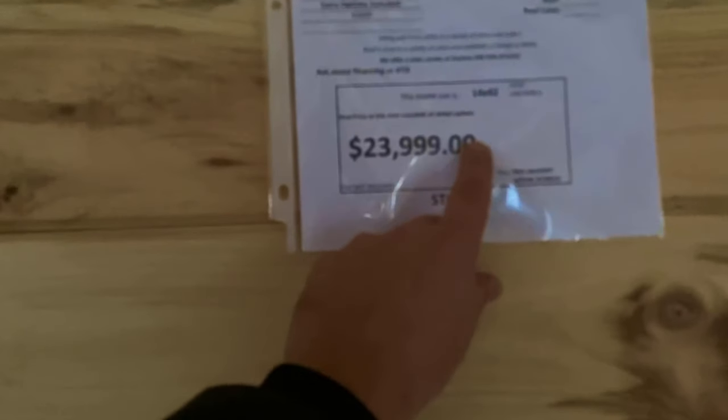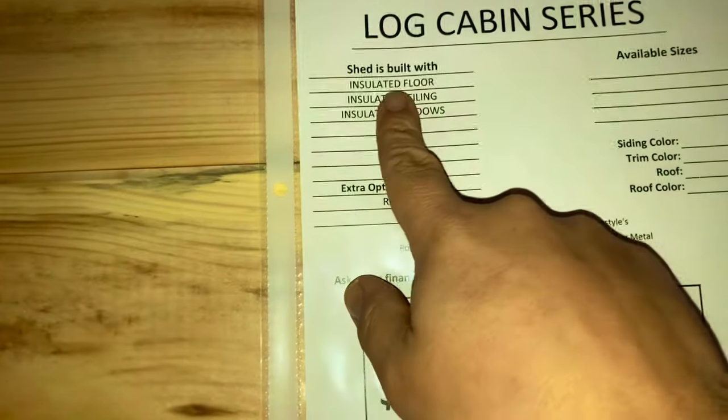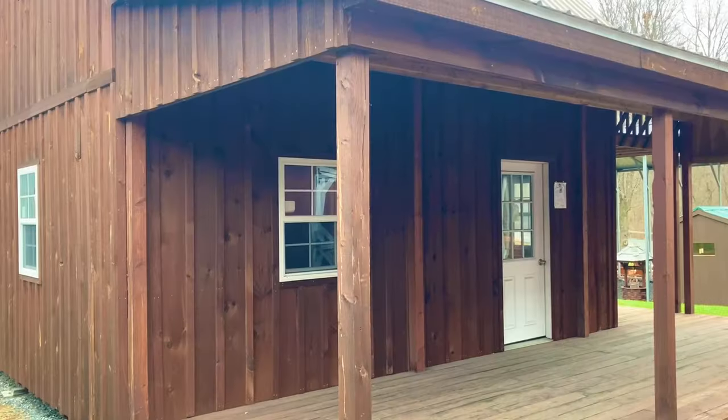And this by far seems like the best deal I've seen here. I mean, basically for the size of this cabin and the price, that's why I think this is definitely the best deal I've seen so far. I mean, this really is spacious. I like this a lot. If we take a look at this one more time, it also comes with insulated floor, insulated ceilings, and insulated windows.